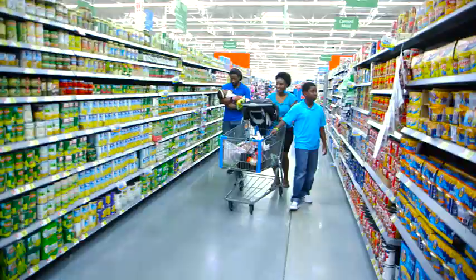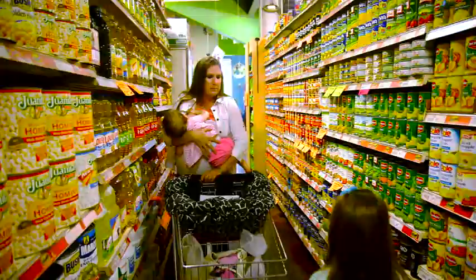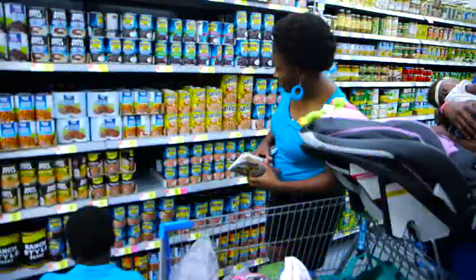So we're gonna get some beans in the can. Okay, let's get some beans, Faith. Can you find the picture of the beans? Beans! No, those are peas. Oh, wait a minute. Let's see how many we can get.